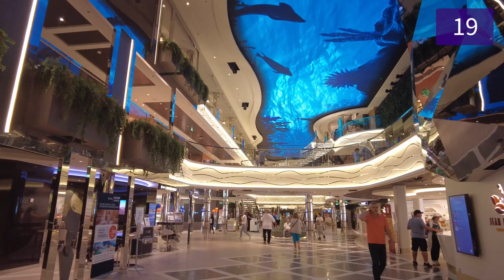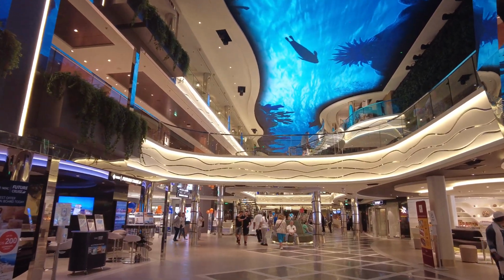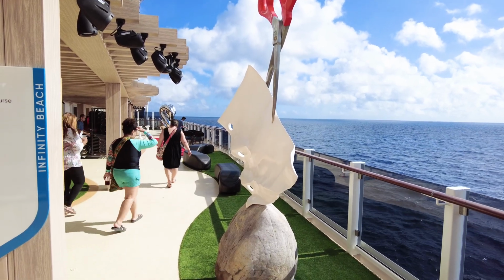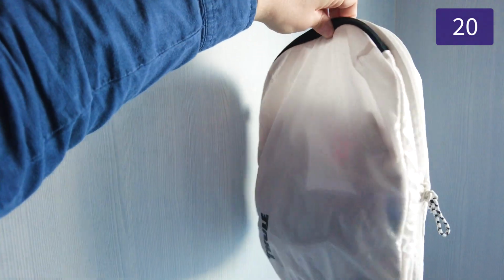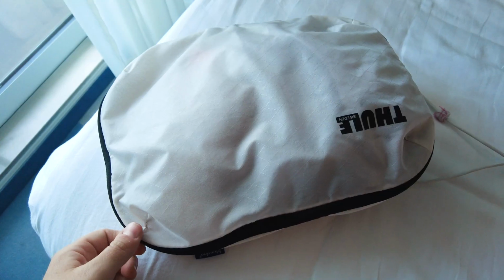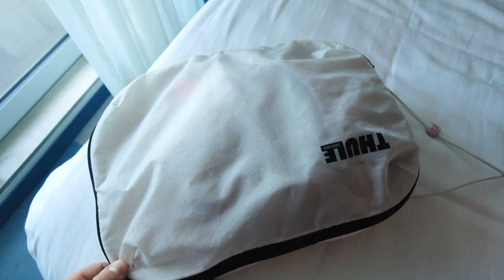Number 19, leave new shoes at home. Do not bring brand new shoes on your trip. It is never a good idea to break in a new pair of shoes on vacation. Number 20, packing cubes. Are you a chronic overpacker? Many people swear by using packing cubes for efficiency. Rolling clothes is a space saver as well.